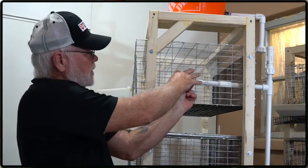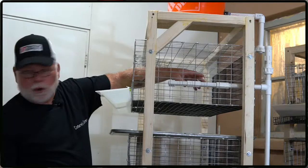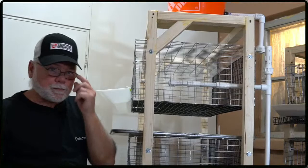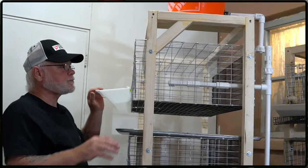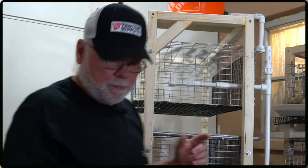Now, the reason I ran these this way on the cage, front to back, is one, so I have very easy access to it from the door. And this entire cage is wide open, so I don't need to run it along the back. Some of the cages that have dividers down the center, I run it across the back. That way I can supply water nipples to both cages. But this one, I just wanted to run it front to back. A lot easier for me to get in there, clean out the cups and whatnot. What else did I want to show you? Let me drop this down a little bit.